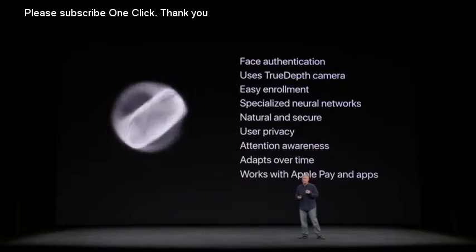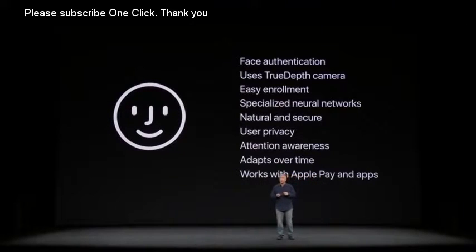So Face ID, it's face authentication for unlocking your iPhone and protecting your sensitive data. It uses the innovative TrueDepth camera system. It's trained with neural networks. It's easy to set up. It learns your face, and it adapts to your face over time. It's aware of your attention. It works with Apple Pay, and it works with third-party apps.